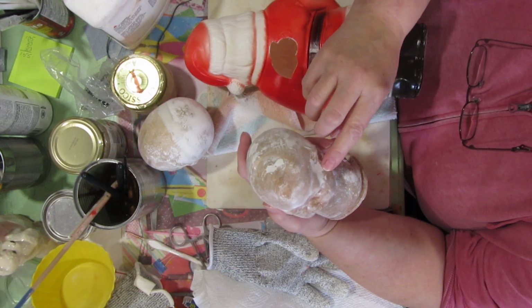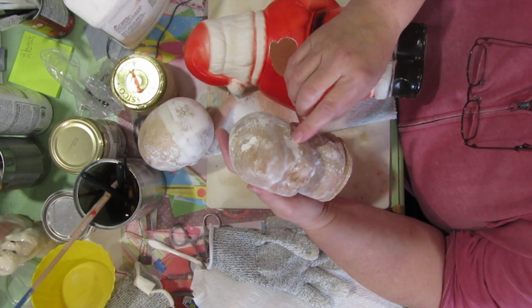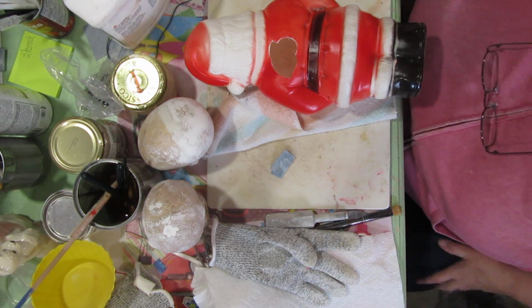They feel good, but I still feel a little bit of a line with my finger here, and the paint will pick that up. So we're going to put another coat on those areas. And I don't think it needs it all over the head, but it does need it there.